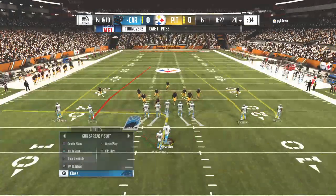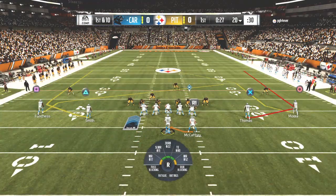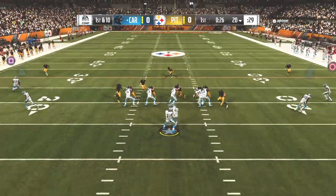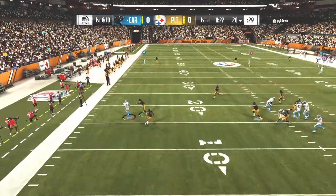So that's back-to-back drives where they've thrown an interception. Ordinarily, we look at the offense and say, what's going on with your scheme? Maybe we should look at the defense and just give them a whole lot of credit. They've got them frustrated right now. Steps away to his left.